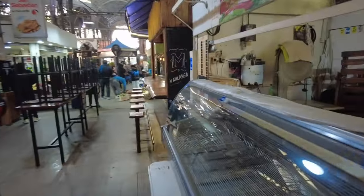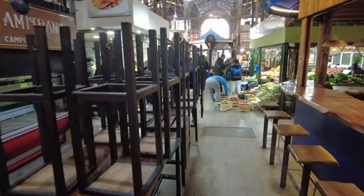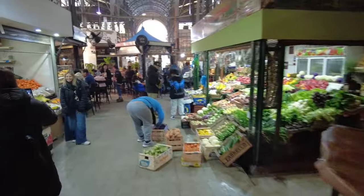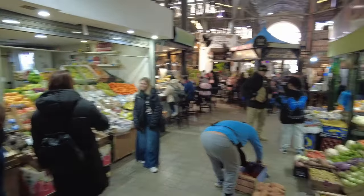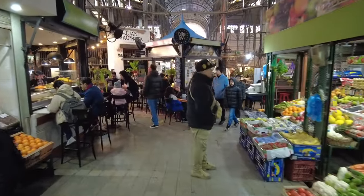A lot of these places that I think are more lunch type places, they aren't really open yet. And so we may have to wait a little bit, but you can see already it's starting to get way busier, and still early morning and not everything's even open yet. And it's starting to get busier.